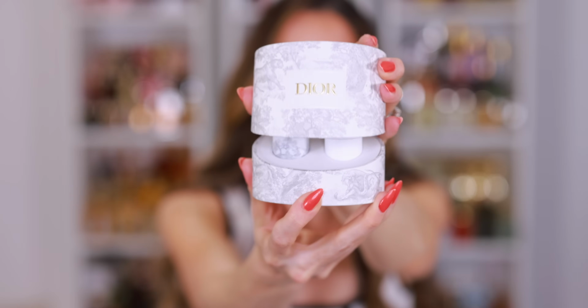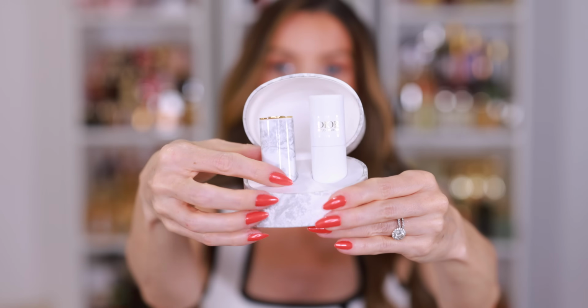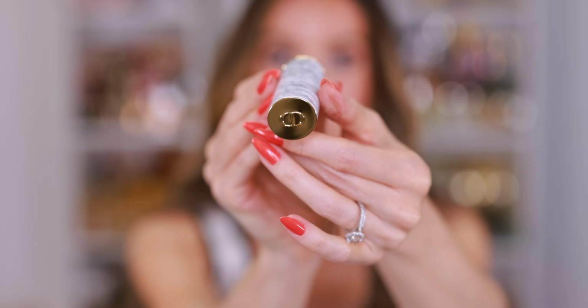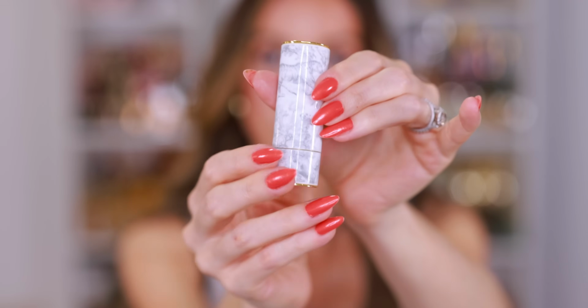I went ahead and already put my Rouge Premier lipstick box in here, and then this is the actual lipstick case. The refill comes with a cap in a separate box, and there's a little star on the bottom, and that's what locks in the lipstick. You have to make sure you press it all the way down, and then it locks in, and you can twist it up. And this looks like a very velvety lipstick formula.